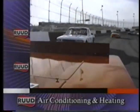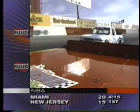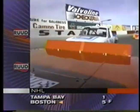Checking out that different line. He's really trying to get up on the outside. There he goes. He's up there. Ron's a little bit lower in the turns than what Bill is. Now he's going to try to turn down underneath him. He's really trying to get into Ron's head right now.